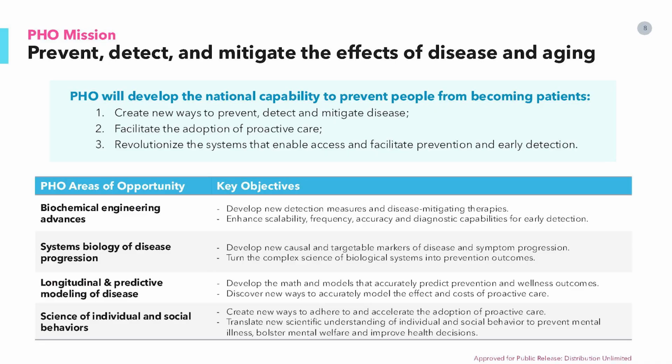So I mentioned that the Proactive Health Office has a core mission to prevent, detect, and mitigate the effects of disease and aging. Well, to do that, we think that we need to develop a national capability to prevent people from becoming patients. And that fundamentally for us involves creating new ways to prevent, detect, and mitigate disease, facilitating the adoption of proactive care and prevention, and finally, we think it's going to be necessary to revolutionize the systems that could potentially enable access to and facilitate prevention and early detection within our society.